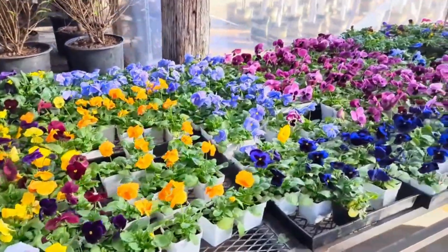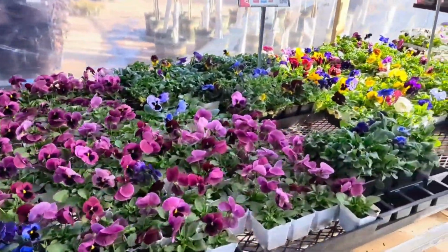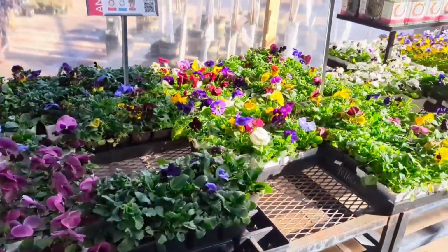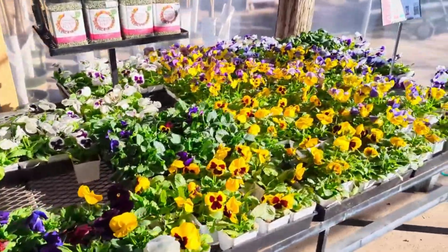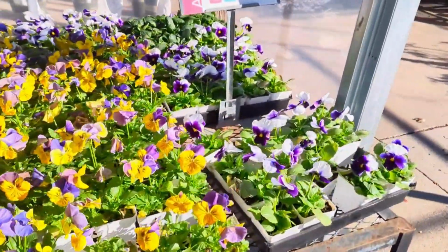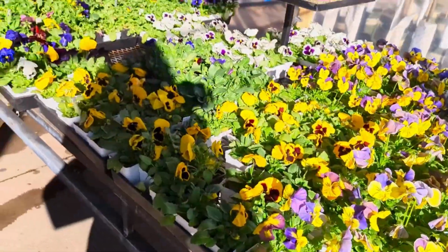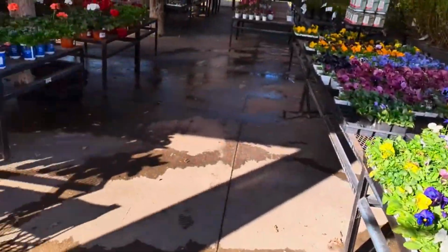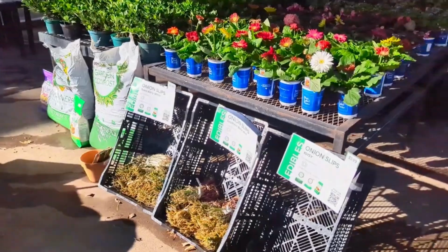They call these matrix pansies, and they call these 4-inch pots. I don't think they're technically 4-inch pots. And they're $1.99 per 4-inch pot. And they are gorgeous. These ones might be getting a little more sun than the other ones. Pretty. Okay, and then I walked past this side and didn't show it.